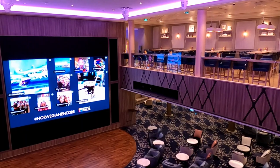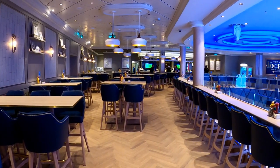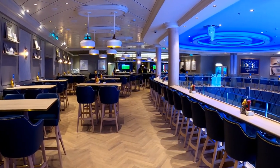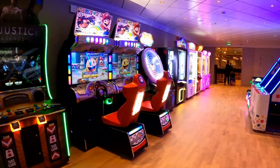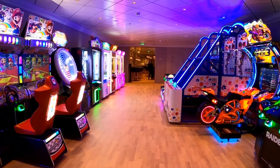And you'll see there's an arcade right there on the top right of your screen, to the left of this screen, and we're going to look at that. This is right behind the atrium. We'll look at the full arcade on deck number 5 in just a minute.